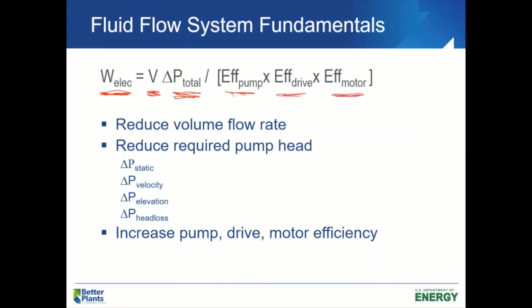All right, so if we're going to save some electricity, right, over on this left-hand side, what do we need to focus on? What can we do? What should we do, right?